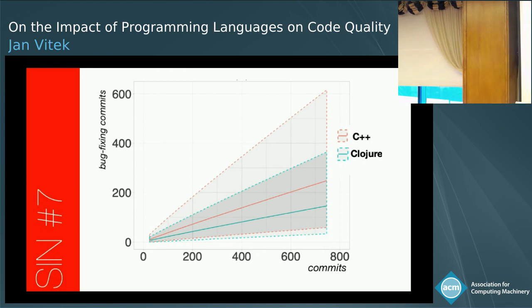As you grow the number of commits, the likelihood of bugs grows. So these are bugs, these are commits. For instance, here I have 600 commits and 200 bugs for C++. The point I want to make is that these overlap. The only places where we can tell apart C++ and Clojure are in this small band below or this larger band above. But basically, the best language and the worst language, according to their data, are indistinguishable.